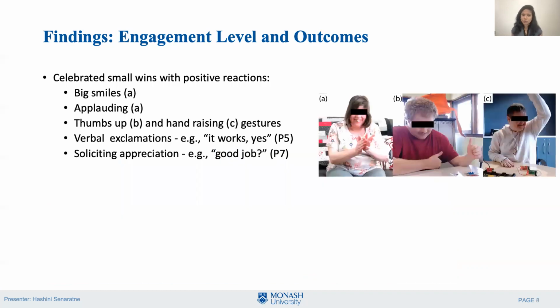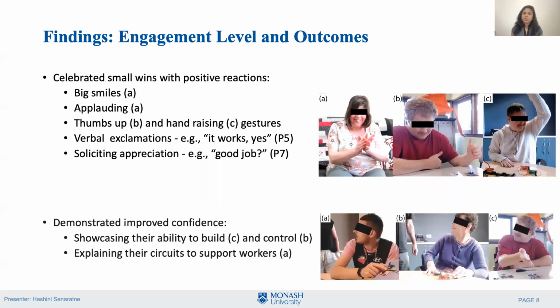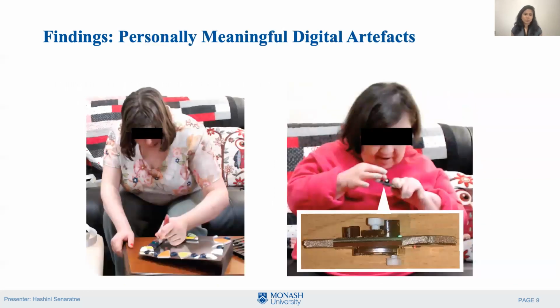Our participants celebrated small wins with big smiles, applauding, thumbs up like gestures, saying it works, and soliciting appreciation. They also demonstrated their improved confidence by showcasing their circuits or explaining what they learned to their support workers. Two participants could also produce personally meaningful digital artifacts collaboratively with us. One of them integrated a circuit into her personal mirror to light it up and decorated it using glitter glue. The other participant created a non-standard circuit consisting of a battery and a music board arranged in a back-to-back manner to help her practice sliding due to her motor control issues.